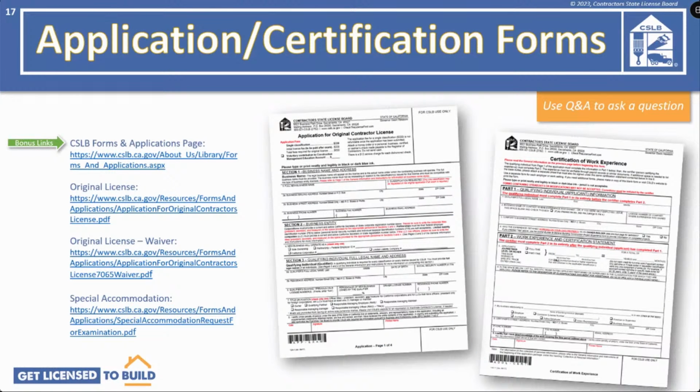All right. When you get ready to apply for a license, here are the 2 forms you will need. On the left is the license application. On the right is the certification of work experience. You can get these forms on the CSLB website. There is a bonus link on the left side of the page, so be sure to download this presentation. We'll give you a closer look at the different sections of these forms a little later.